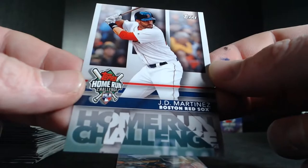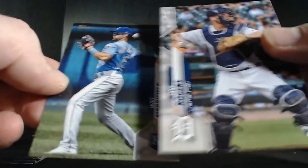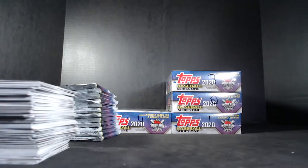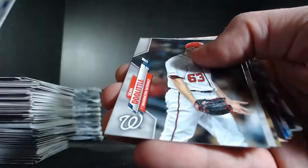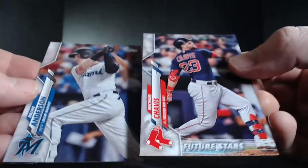Another home run challenge. We got JD Martinez for the Red Sox. Home run challenge card. Padres, all right. Looking for some Padres here. Jake Rogers and Whit Merrifield. All right. Come on, looking for Padres. Devers, Realmuto, Greinke, Rogers, Nicky Lopez, Sean Doolittle, Brandon Belt, Pete Alonso, Perez, Peralta, Logan Allen, 1970s decade's best pitcher, Catfish Hunter, Oakland A's. And we got a Michael Chavis and a Brian Anderson.